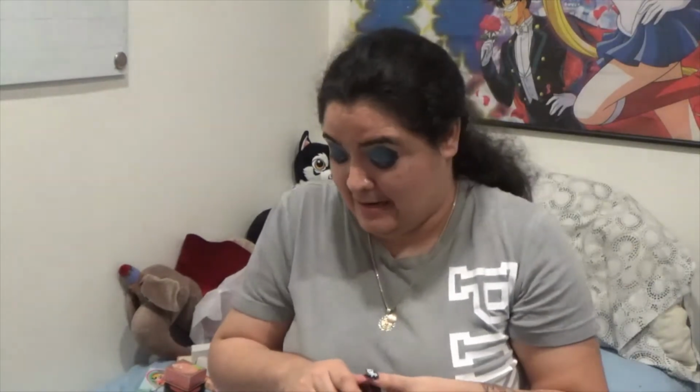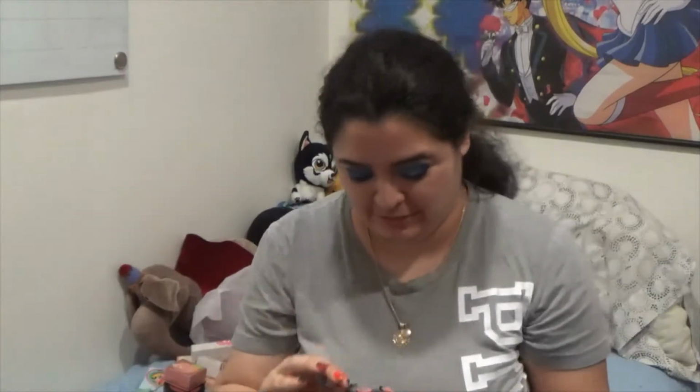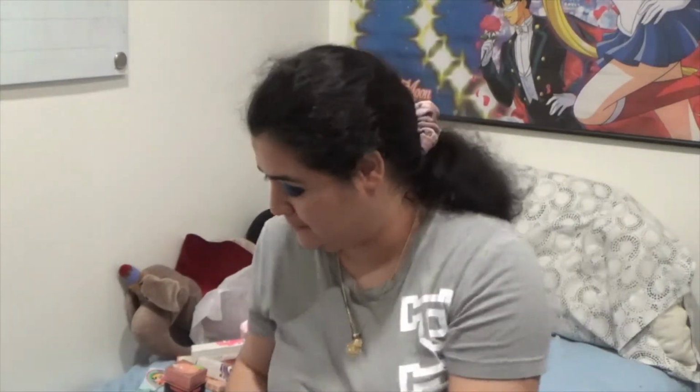Next is Primer Infused Shimmer Blush by e.l.f. in Always Breezy. Trying to go through this quick because if I go slow, I'm going to second guess it. I like the color, it's not too shimmery. I'm going to keep this one. This one's not too crazy.